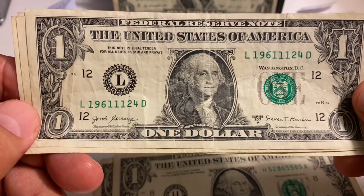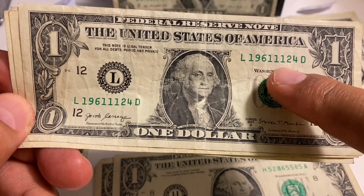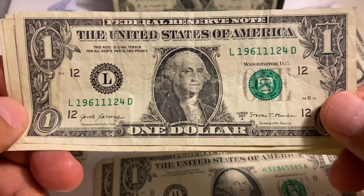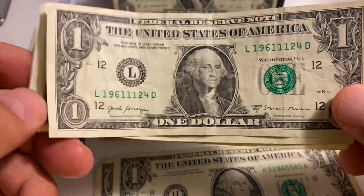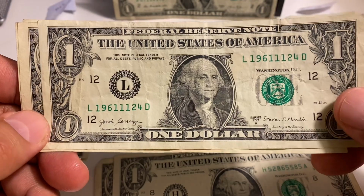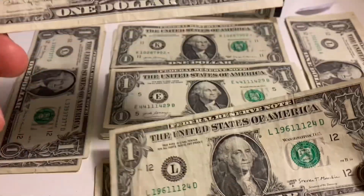Also another birthday note here, 1961, November 24th, so that's pretty cool. Could definitely see if there's someone that would be interested in getting this note. But the note is actually not very good quality, but who knows? So we'll keep that one.